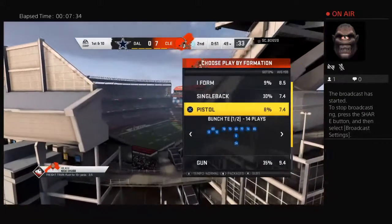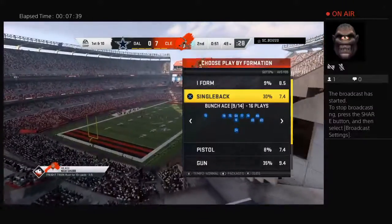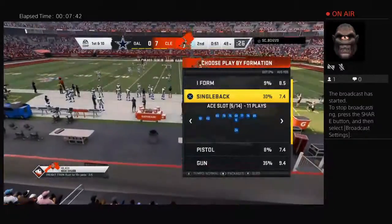Ordinarily, we look at the offense and defense and just give them a whole lot of credit. They've got them frustrated right now.